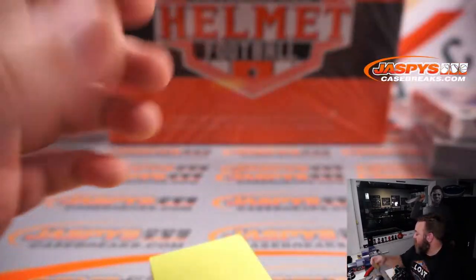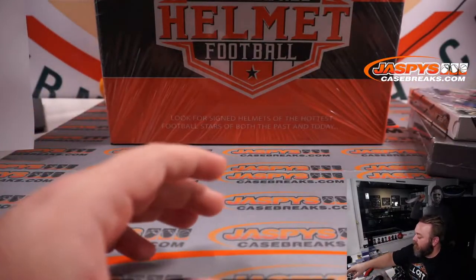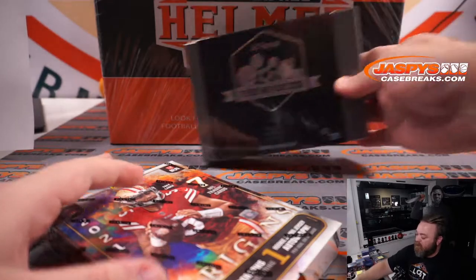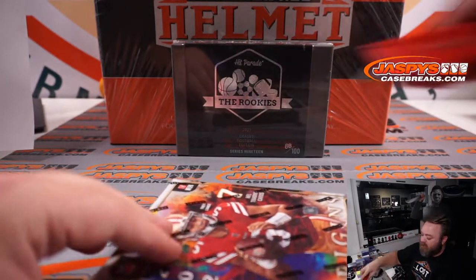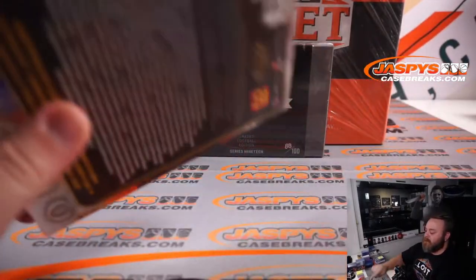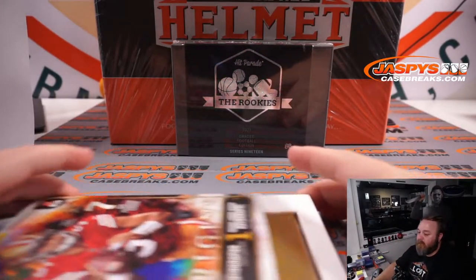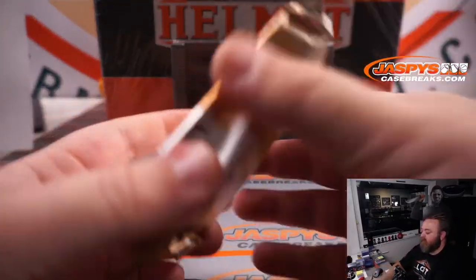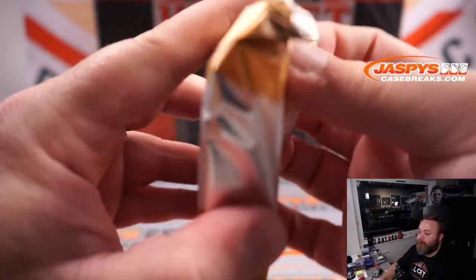Talk about the Browns. Now, our last hobby box, and then we're going to go into a Hit Parade, the rookies, then a mini helmet, jersey, and full-size helmet. Close out. Ooh, seems like a thick one. Did we get a booklet here?